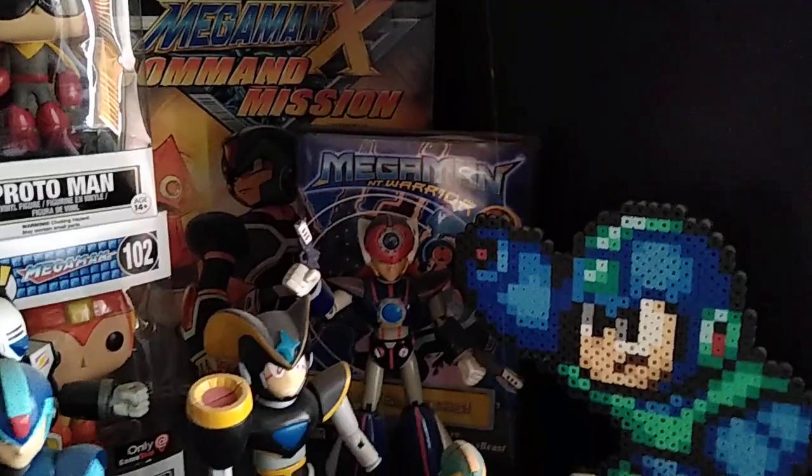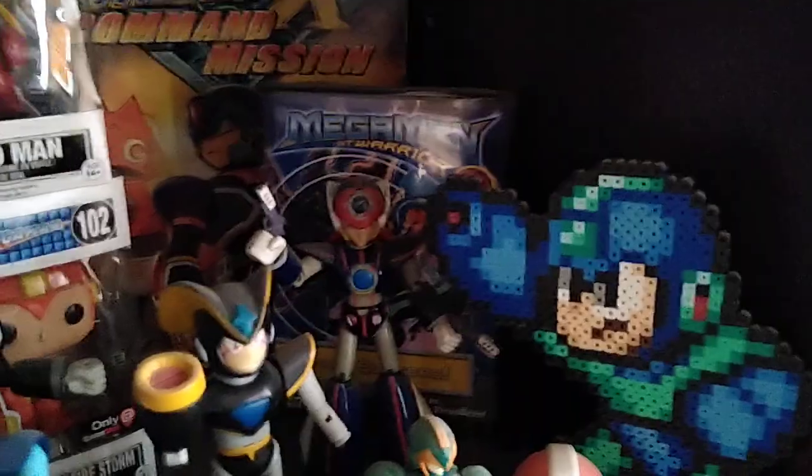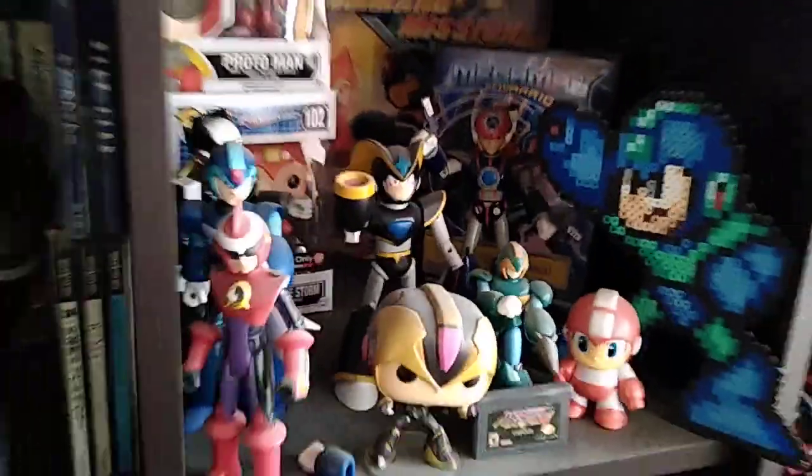The Perler bead guy. That is NT Warrior Volume 1 of the anime on DVD that is brand new, still sealed. And then the Mega Man X Command Mission Brady Games brand strategy guide. Super cool stuff. Just really cool stuff.